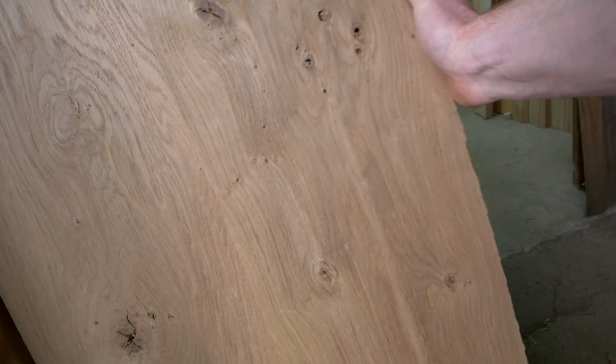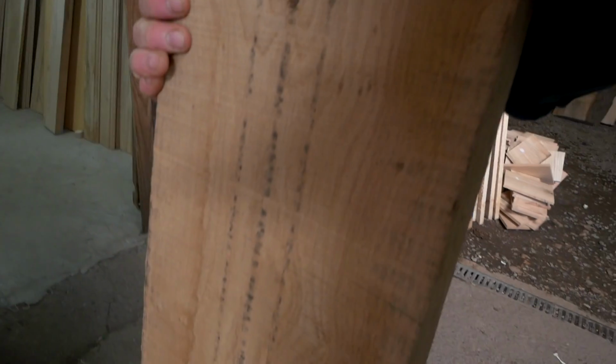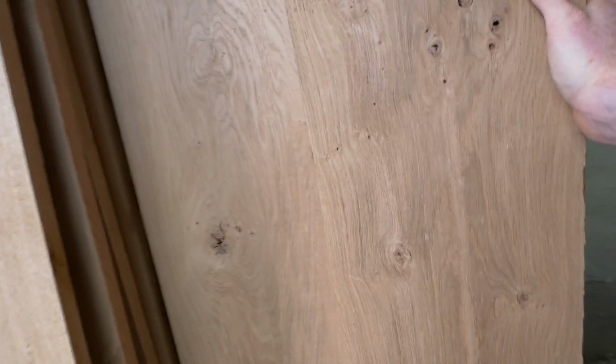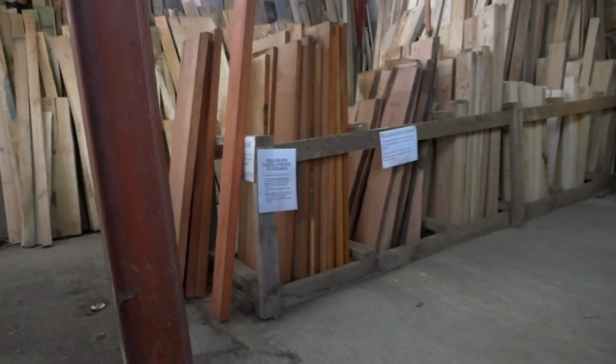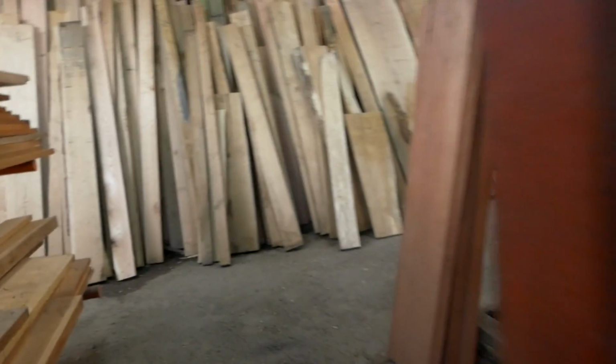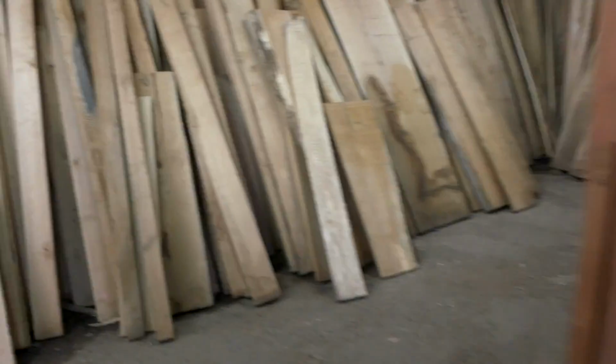A lot of people actually enjoy coming here and spending an hour looking through the piles, because it's almost like a treasure hunt. They're finding that piece that they think no one else has seen before, it's ideal for them. Actually, this one matches that one, you can see it's from the same tree.